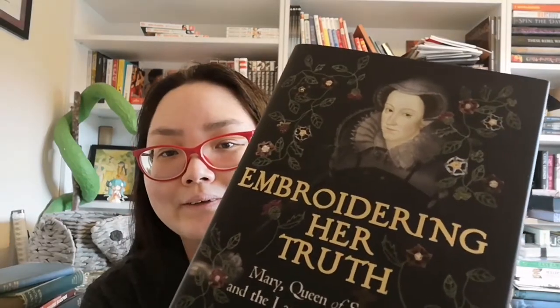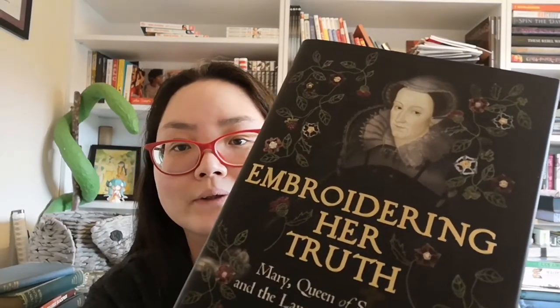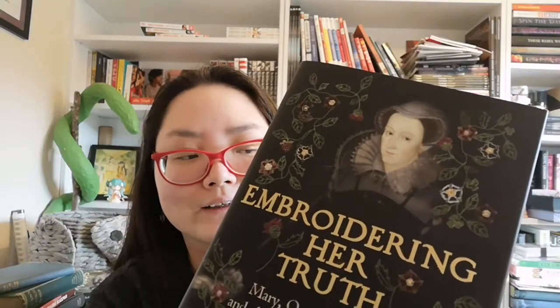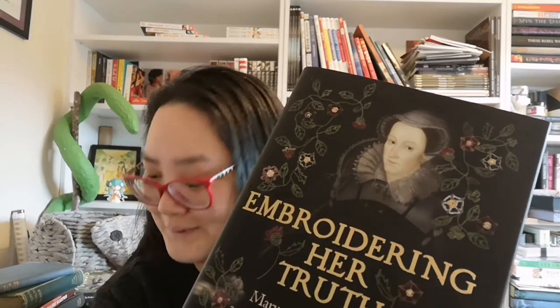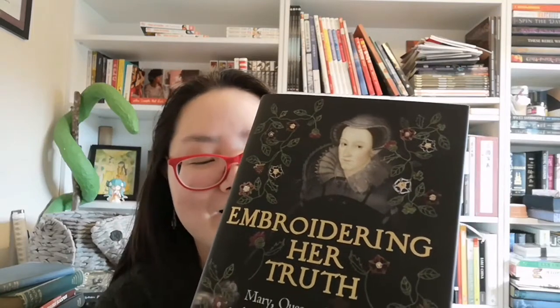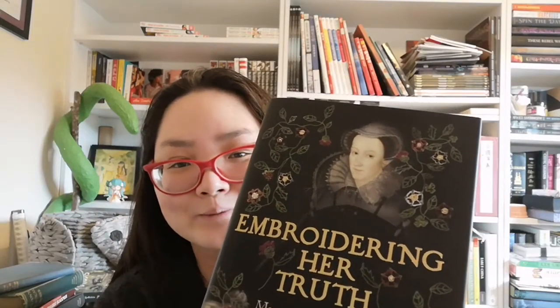Also, I'm not sure how well this shows up on camera, but the little embroidery patterns are actually raised off of the, what do you call the paper that's on hardback. I just thought that was a really nice touch.